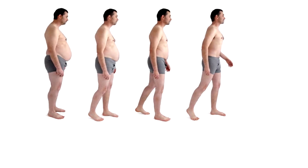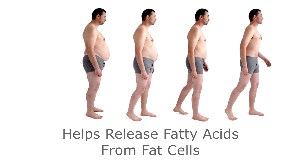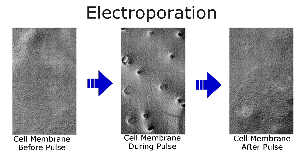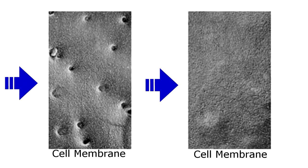On top of that, PEMF also helps the fat cells to release fatty acids from the cell. And it does that through two ways. Number one, it helps to improve what's called electroporation, which I've talked about in other videos. And take a look at this image here. You can see the pores of the cell actually opening up.